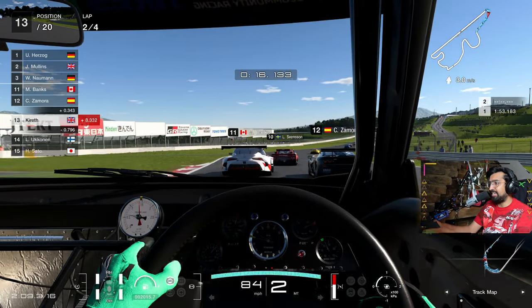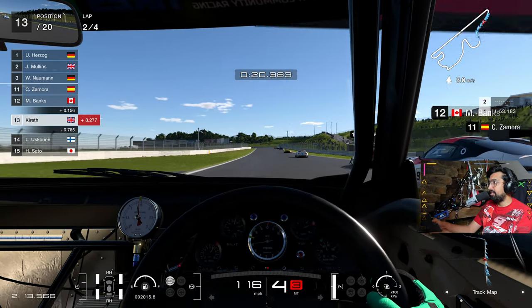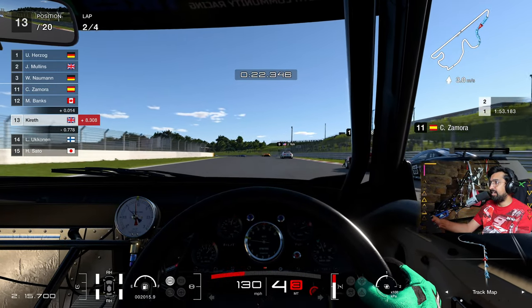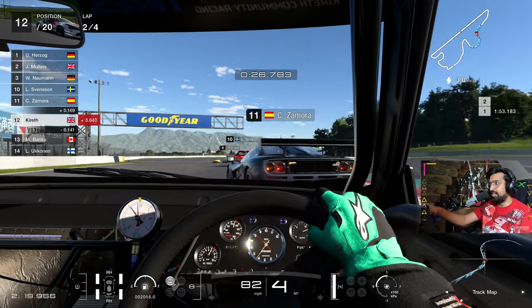Look, feel the lag now. But then as soon as the turbo starts spooling up, spinning up that air, you just get insane power. We're going to go up. See, oh, a bit of contact there.